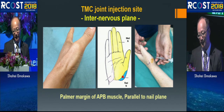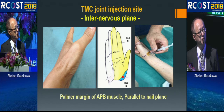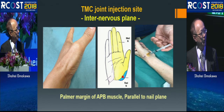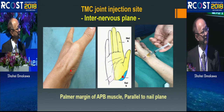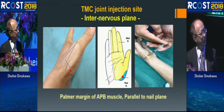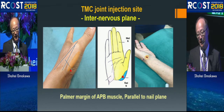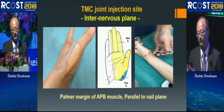This is my method to inject. The injection site is very important. We need to inject in the internervous plane here to avoid a nerve injury. Not from here, but from here we should inject. This is the point of the injection site. This is the TMC joint proximal border, the EPL, EPB. This is APB, and at the palmar border of the APB, we can inject safely to avoid a nerve injury.